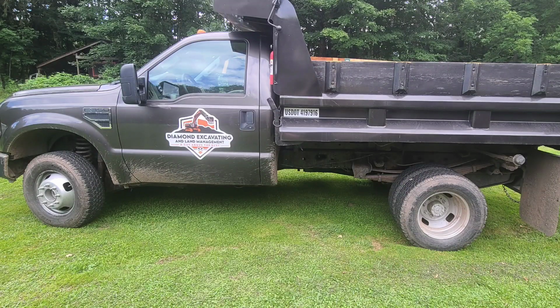But this is going to be a massive project, and I really appreciate Diamond Excavating and Land Management for coming in and doing this. They won the bid. We had like 5 or 6 contractors come do the bid, and they won. They were like second to third cheapest. We didn't go with the cheapest because when you're clearing land, a lot goes into it.